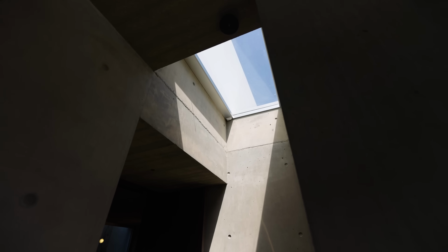Dude, what are you talking about? We've never seen light through a window in our own house. This is something unique to this property.